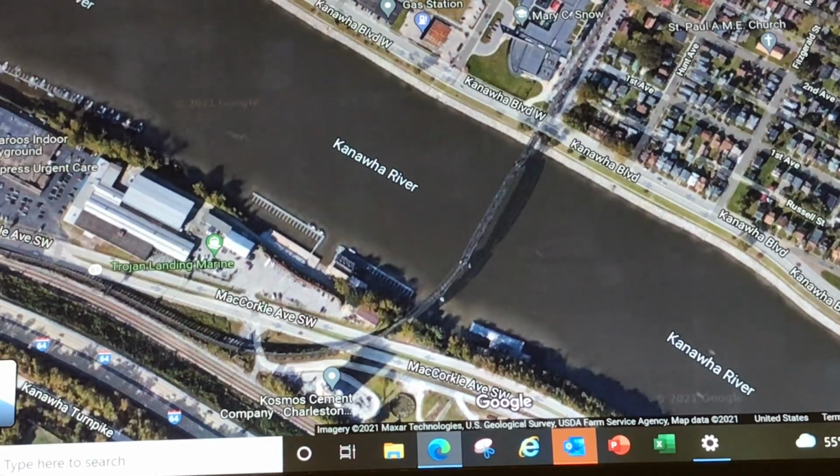Charleston was really hurting for river bridges at one time, so they actually put down wood and you could drive your vehicle over it. So nothing has been across this since the 1980s.